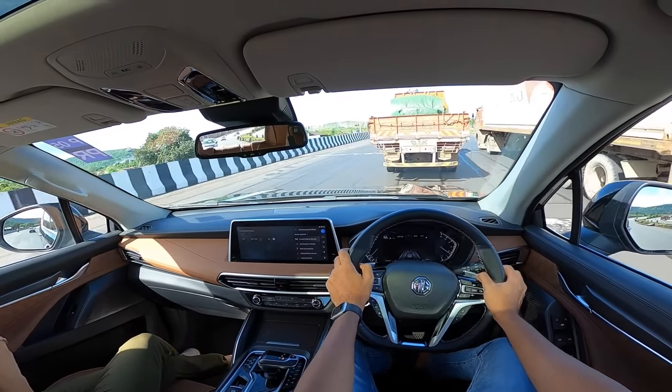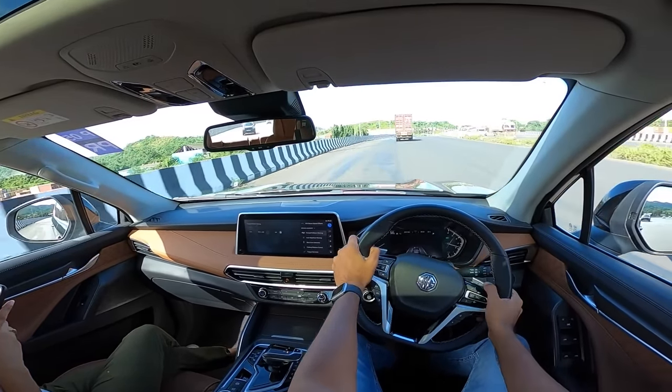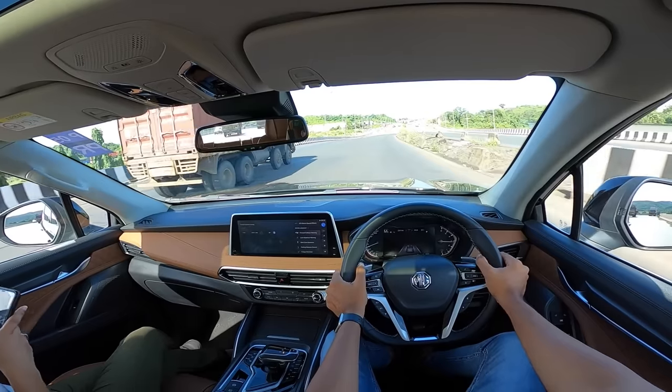However, none of these cars are on sale anymore because they have been discontinued because they don't meet the BS6 cut. Which means that the Gloster will eventually compete with the Toyota Fortuner, the Ford Endeavour and the Mahindra Alturas.